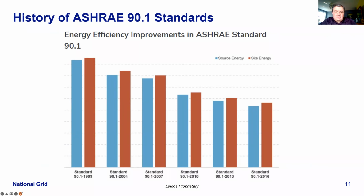I typically start my presentations with talking about ASHRAE standards. Where have we been? Where are we going? And what is coming up next? You can kind of see the trajectory here. This is ASHRAE Standard 90.1 code requirements for both site and source energy. You can see that trajectory really forcing all of us to become more efficient over time. I only put in through 2016 here, but if I put in 2019, that would have an even lower bar graph here as well. So you can kind of see where things are going.